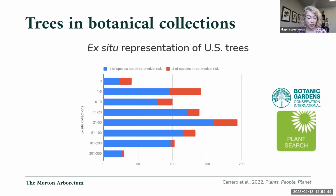There are about 25 species in the world that are represented in over 200 public gardens, between 200 and 300 botanic gardens. That is great, right? We have really good representation. But I want to draw your attention to the red bars especially, and you'll see that they are bigger farther to the top of this graph, which means that most threatened species are represented in 0 or between 1 and 5 botanic garden collections. That is very concerning. It's probably not surprising, but our public garden collections are much better at representing common taxa, not necessarily our very threatened trees.